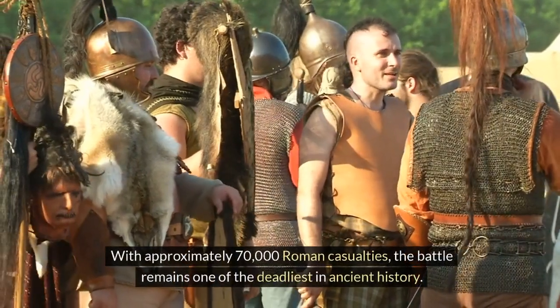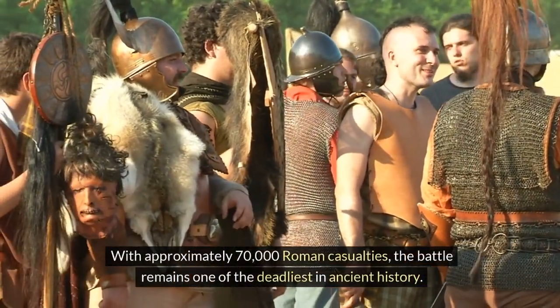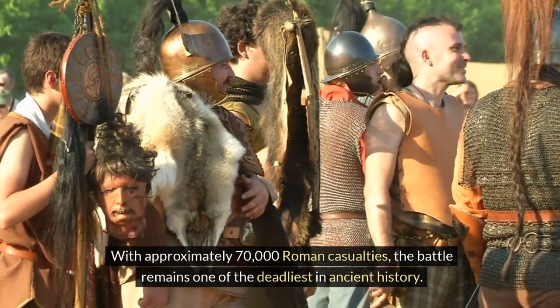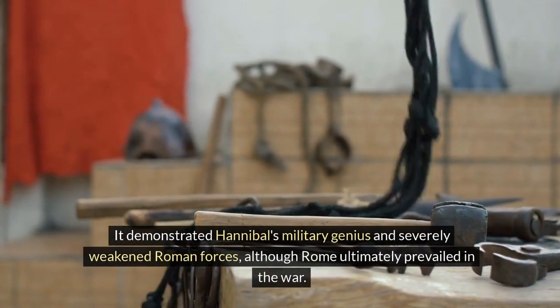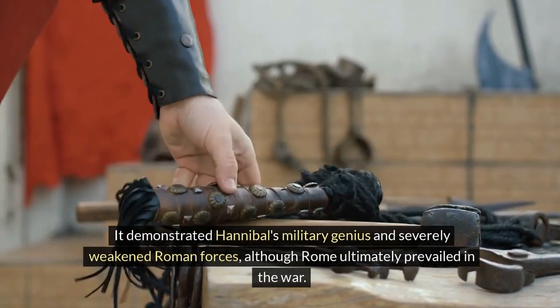With approximately 70,000 Roman casualties, the battle remains one of the deadliest in ancient history. It demonstrated Hannibal's military genius and severely weakened Roman forces, although Rome ultimately prevailed in the war.